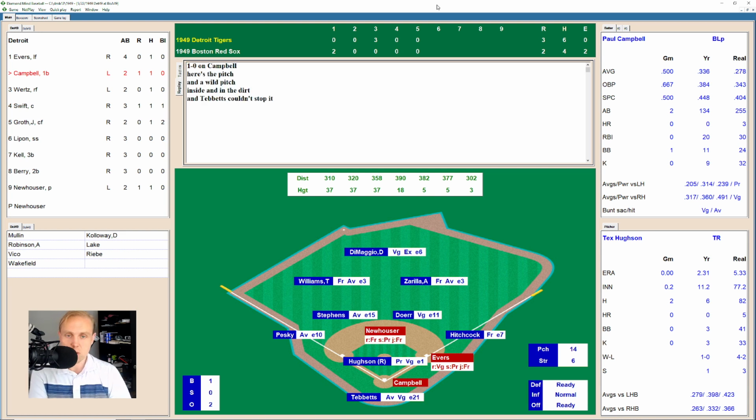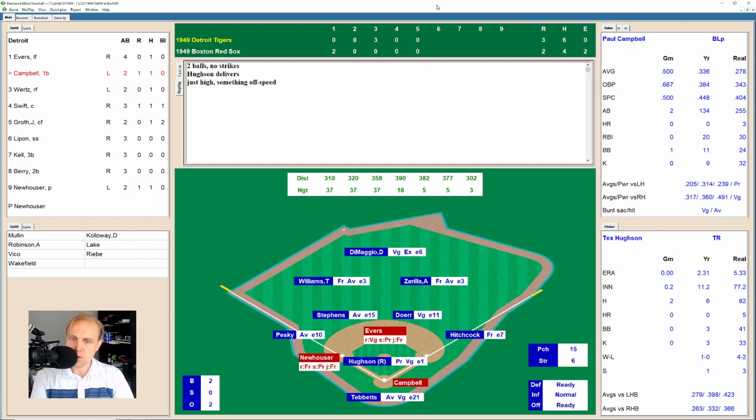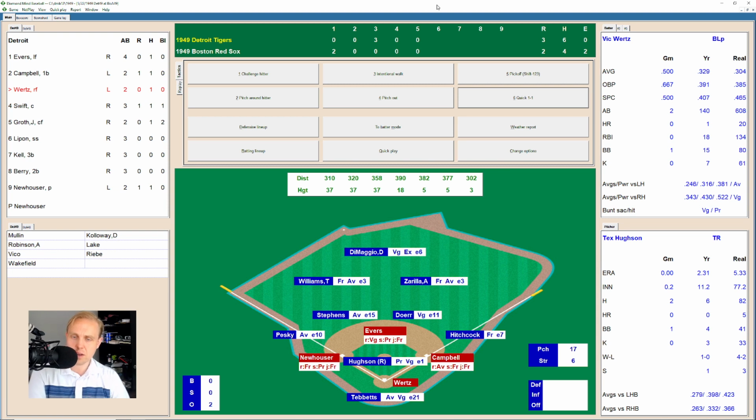Campbell takes the ball, 1-0 the count. And that one gets away from Tebbets, and that's going to end up being a wild pitch. And both Newhouser and Evers are able to advance. Campbell's still up there now. Runners now second and third. And Houston misses again, and we're going to go ahead and walk Campbell intentionally. He takes the walk, and that'll bring up Vic Wirtz.